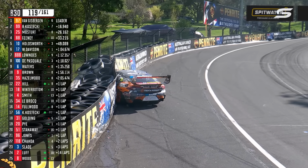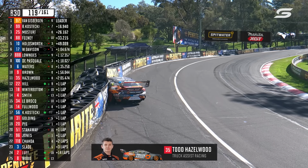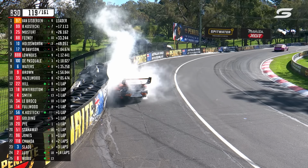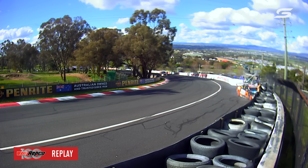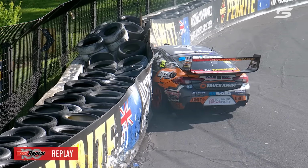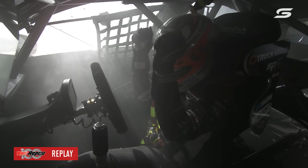Is he going to be able to get out here at turn two, or do we have another safety car? This is the change that we needed to make things liven up at the back end of this race. Hazelwood is in the wall. And here's what happened. Huge pace into the outside wall. Turn two, Todd Hazelwood, the truck assist entry, has clobbered those tyres. He did his level best to be able to get it out of the tyre barrier. And he is filthy angry with himself.